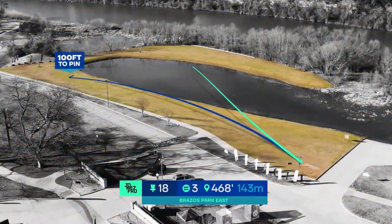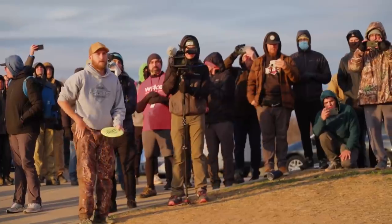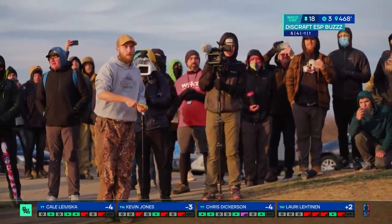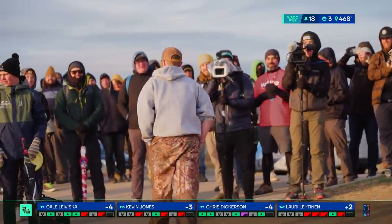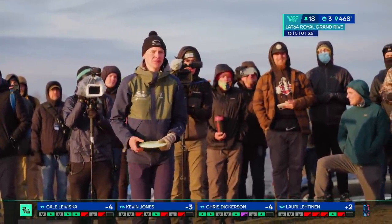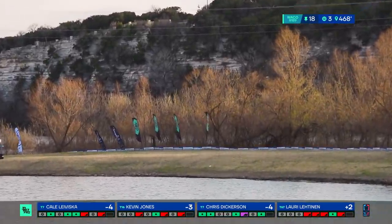18 is normally a toss-up whether or not you're going for it, but we have such a strong tailwind that it is certainly enticing today. No guarantees that you even get the par if you play it safe off to the left. And Chris is going for it. I like that he got it turned over. Once you turn it over, it is a slight right to left tail, and then it just pushes down. You want to keep it on all hyzer because then the wind's actually going to speed it up.